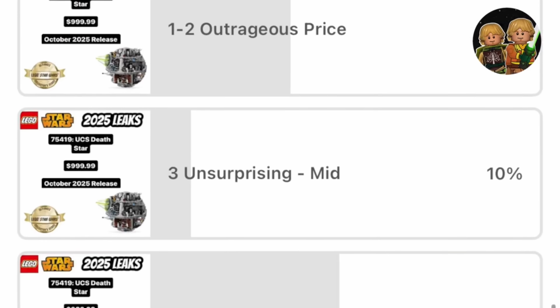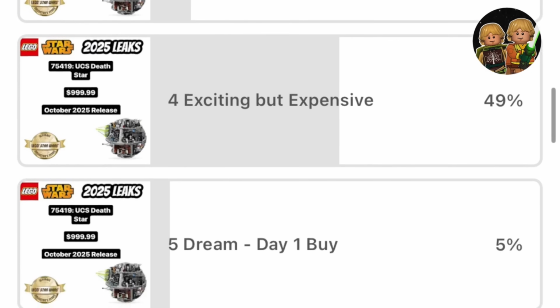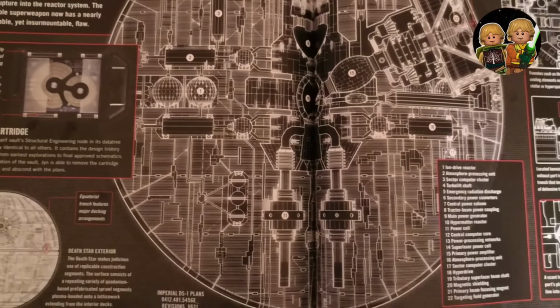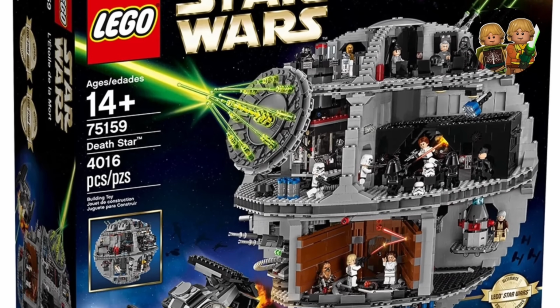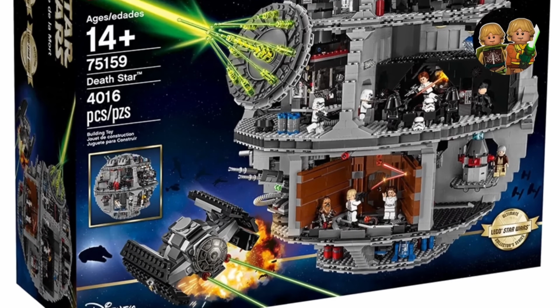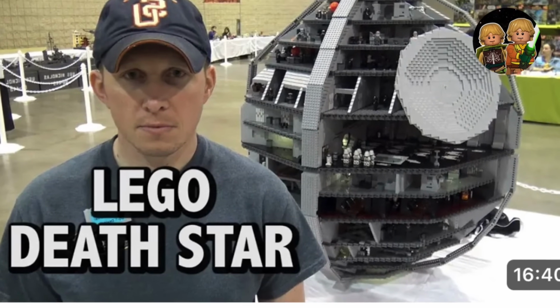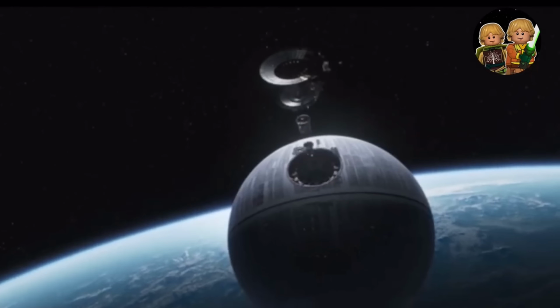For me, a $1,000 LEGO set does push the boundaries a little bit of why I enjoy collecting LEGO, but for those who can afford this and choose to buy it, if LEGO really pulls out all of the stops, this could be the most iconic LEGO set ever released. It's already guaranteed to be the most expensive in history, and I could easily see it take the number one spot if LEGO gets their execution right. But let me know your hopes and thoughts on this $1,000 Death Star down in those comments.